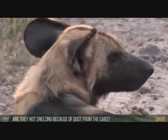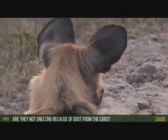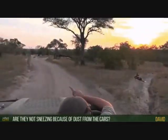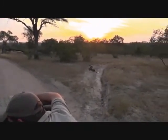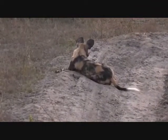So David, you say they're not sneezing because of dust from the cars. It could be. Where they are is on the deliveries road to Arathusa. If you actually look in front, you can see the sign with the dog sitting in front of us. So over there. There we go, welcome to Arathusa. Lots of cars are going back and forth from this area at the moment, and that means lots of dust in the air. So they could very well be sneezing from that.